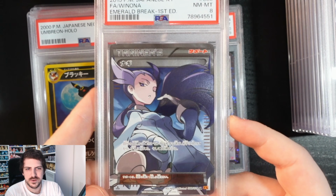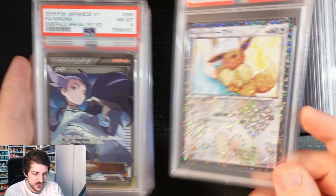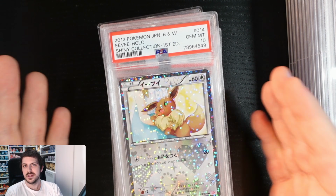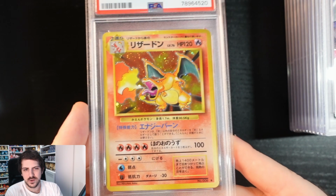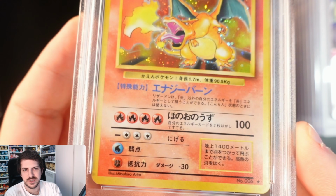Second last card here, Winona Emerald Break. And we got an Eevee Shiny Collection 10. So overall, a pretty damn good PSA submission. The highlight for me would be the Gold Star Charizard or my Holo Bleed Charizard.